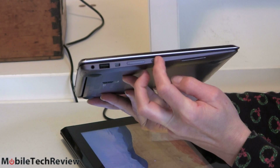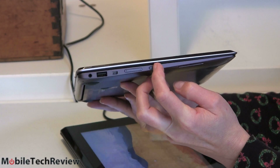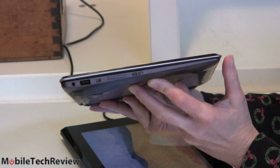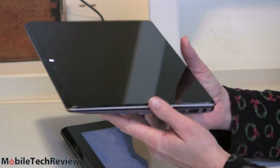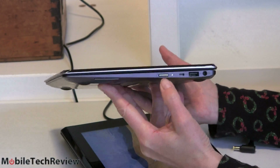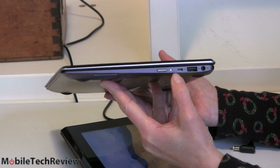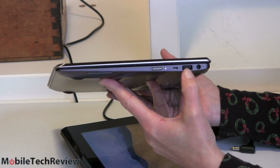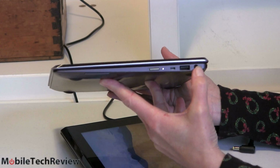This is your lock slider, so you can set it to work only in laptop mode, so it won't turn on the outer display, or you can have it automatically switch displays on you when you open and close it. This side, that's our power slider. And we have micro HDMI, rather, another USB 3.0 port, and that's our charging jack.